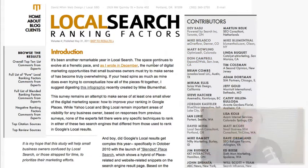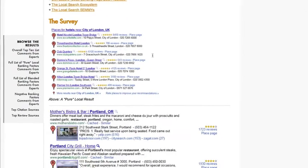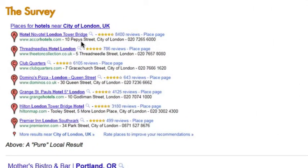So this is the local search ranking factors report, and David puts a nice little introduction here, and then he scrolls down. This year, the survey was based on two different kinds of results. Here you see what are called the pure local results. These are the maps results that you're probably used to seeing. You can see the number of reviews and the place markers there.